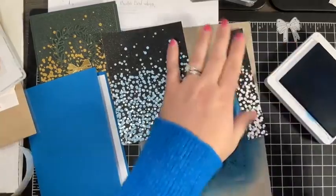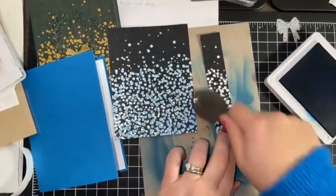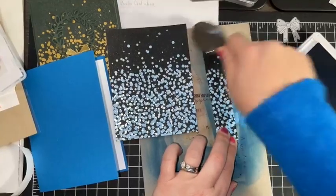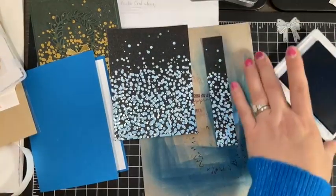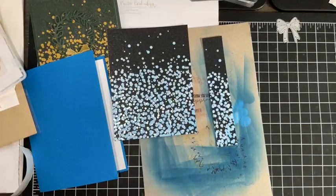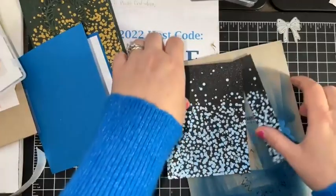You might want to re-ink just a little bit, and then do this piece to go here on the inside to coordinate. Super quick and gorgeous. And then watch how that pops there.